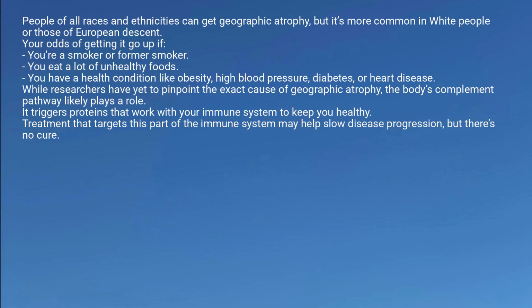While researchers have yet to pinpoint the exact cause of geographic atrophy, the body's complement pathway likely plays a role. It triggers proteins that work with your immune system to keep you healthy. Treatment that targets this part of the immune system may help slow disease progression, but there's no cure.